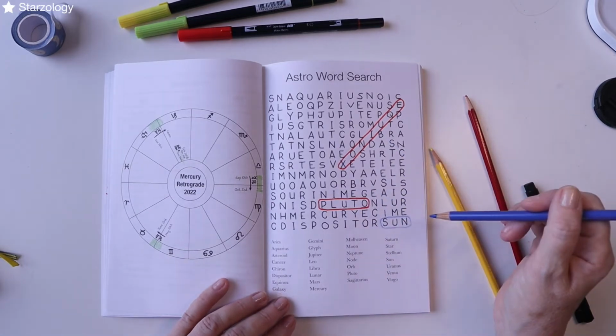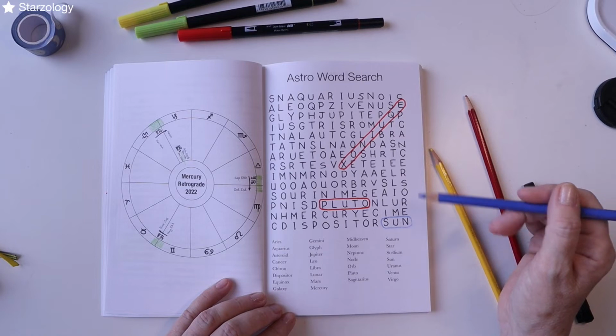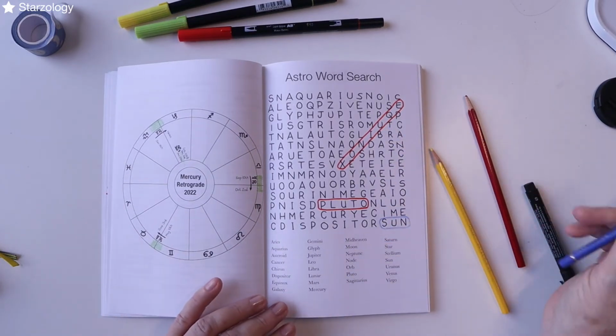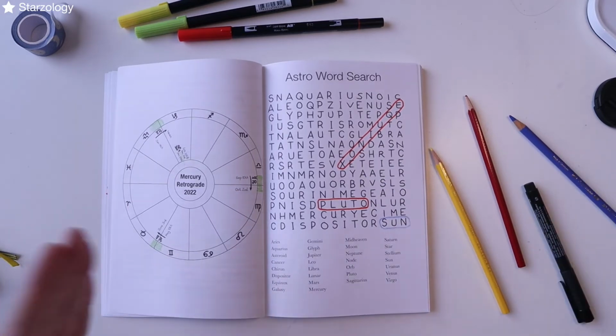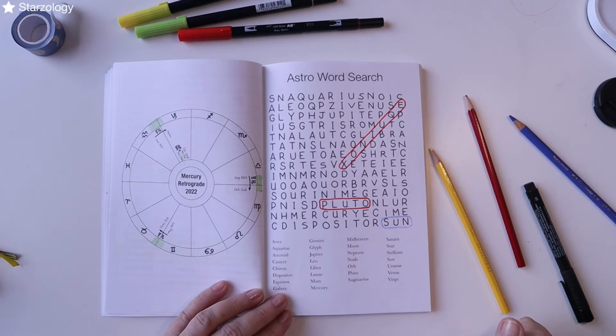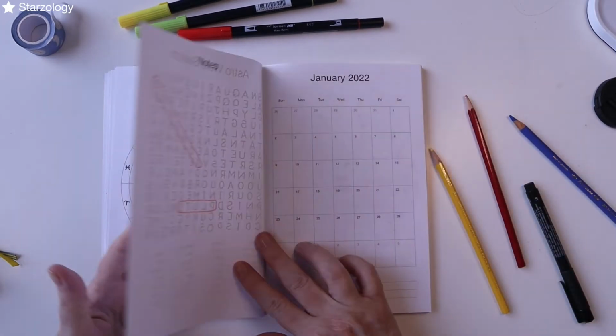So maybe next time I will do that. But this was totally and utterly worked out all by hand, so any errors are mine. But knock yourself out and go and find all those Astro word search words. And certainly if you do find the words, give me a thumbs up down in the comments that you managed to win at the Astro word search. So that's just a fun thing there.